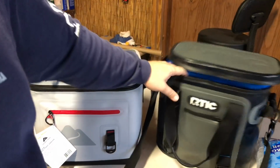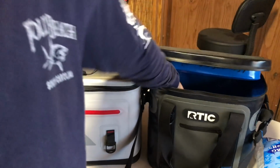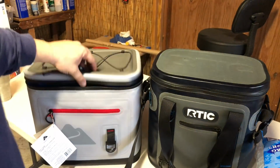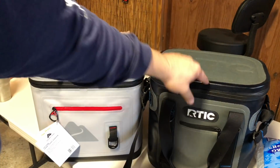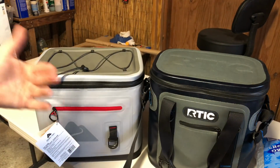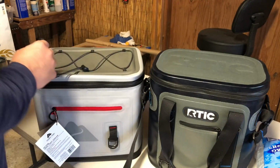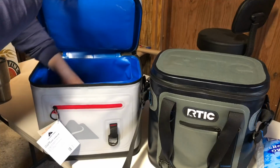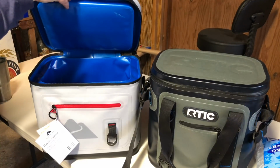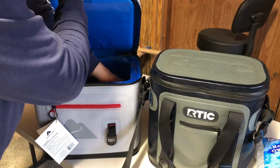I think it's slightly maybe thicker here, but definitely thicker here. Hard to tell on the bottom, but I'd venture to say that everything's a little thicker on here, so it's probably going to work better. But what better way to test it than to actually put some stuff in it and put some ice in it and see what happens. So, do 6 beers in each one.